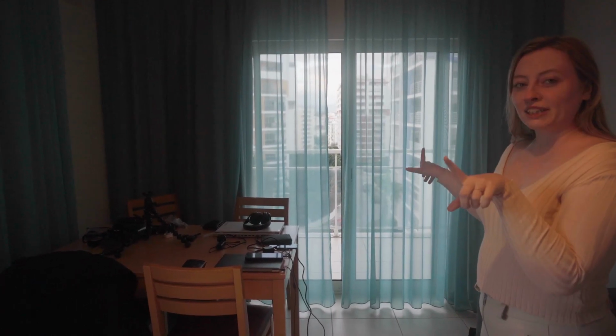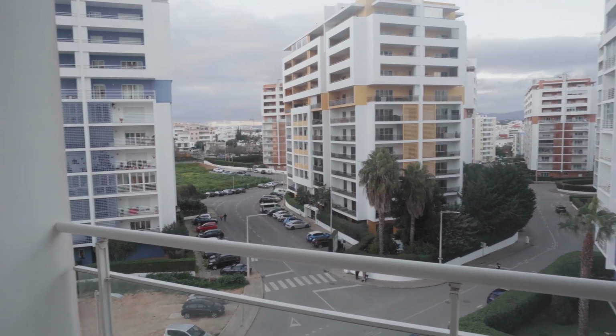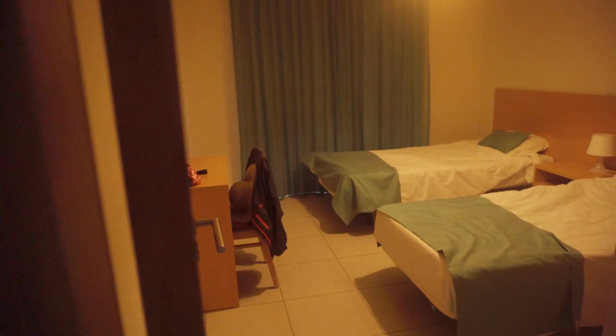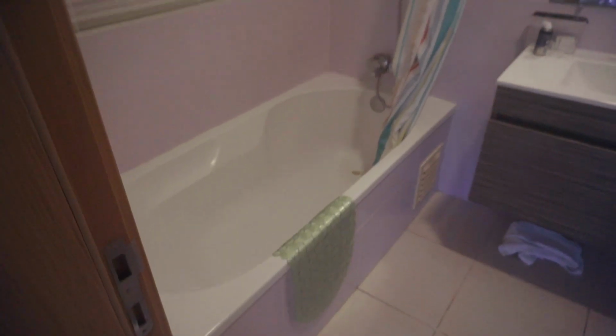We've got two balconies in here. Our first one over here. As you can see, they're absolutely huge. So much space. And a nice view as well. So back inside, we'll carry on. This is our bedroom. And we've got a nice little desk that I've adopted as my makeup corner here. The bathroom, we've got this huge big bath here. Toilet and sink there, and a bidet in the corner.